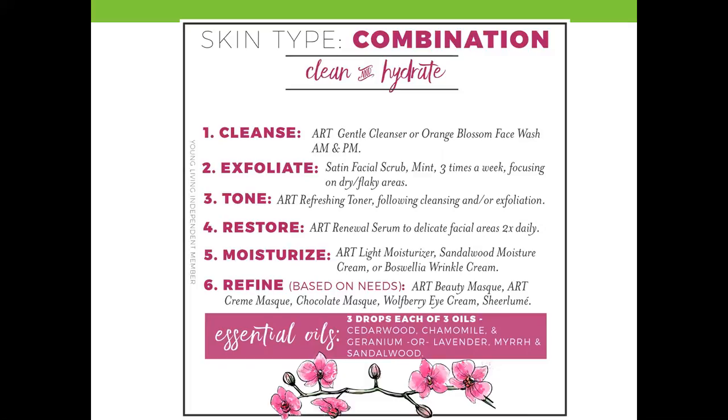And then you have your light moisturizer. Here you might even mix up your moisturizers. You might use a light moisturizer on the oilier areas of the skin, and then maybe your Boswellia Wrinkle Cream, which is a little bit more moisturizing, on the drier, flakier areas. And then some oils that you might want to add to your moisturizer for this one are cedarwood, chamomile, which we just talked about earlier, geranium, lavender, myrrh, or sandalwood.